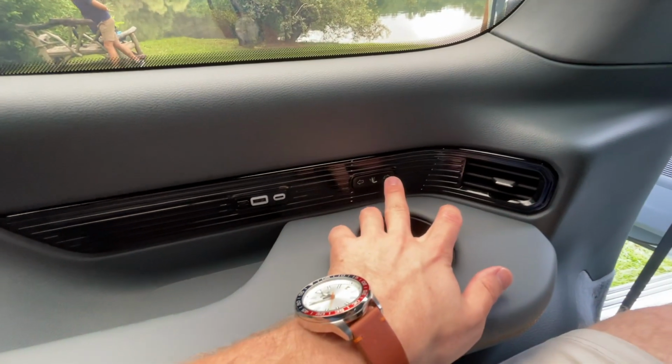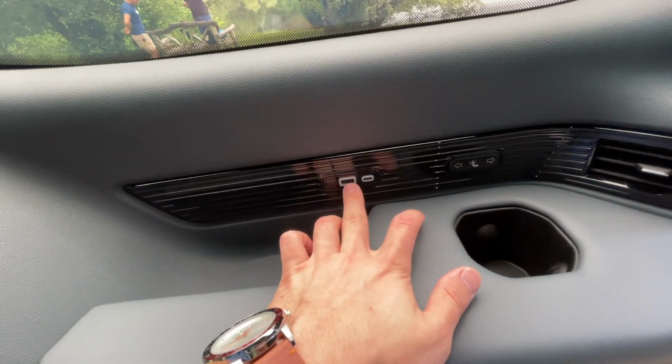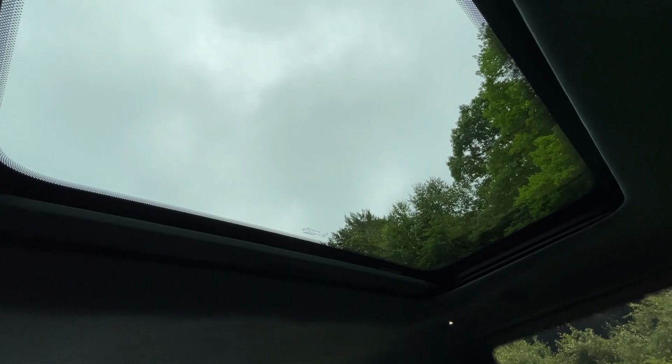We do have some adjustment here. You can slide and recline these seats via power. And I do have USBs and my own air vents back here. I even have a manual sunroof, so your kids will enjoy their own sunroof back here.